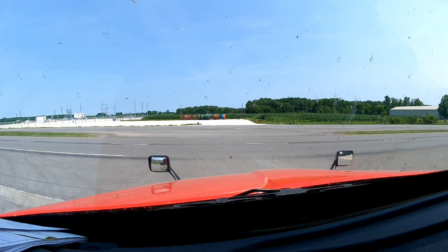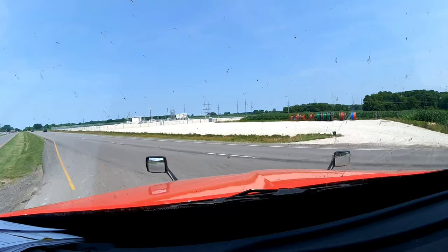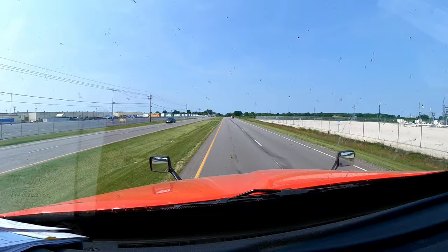Another driver asking to see if they were open and stuff. It is the 4th of July. Happy 4th of July to everybody. We're going to Sleepy Hollow to pick up. That's just what they name this particular lot where the completed trailers are parked.